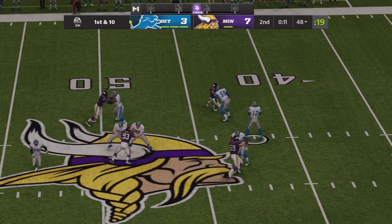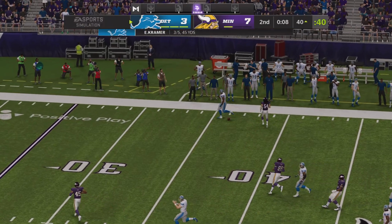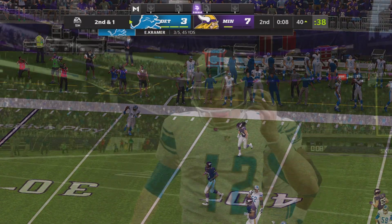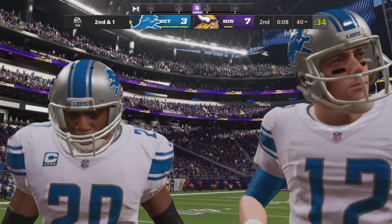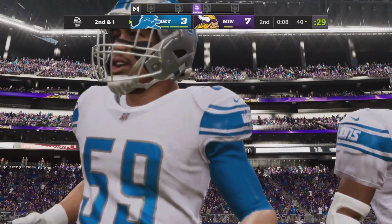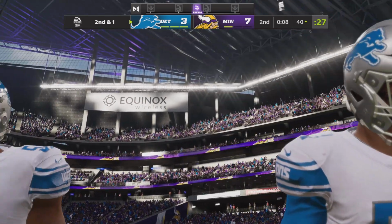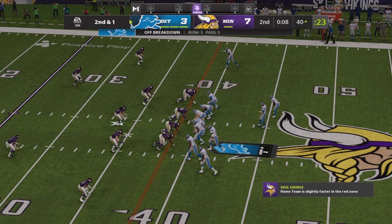Throwing on first down, Kramer. Johnson's got it complete. And he'll go out of bounds right around the 40. When you see zone defense and you know you've got a drag route on as your primary call, you got to be really careful as a passer about how far you let your guy go because he might wander into some tough coverage. And just a yard to go here on second down.